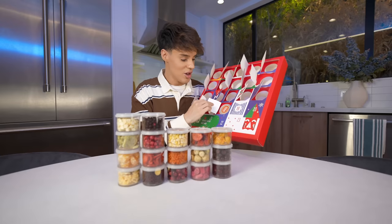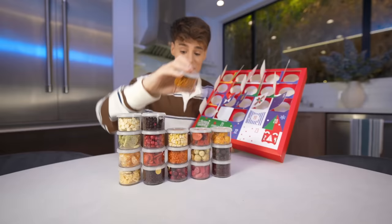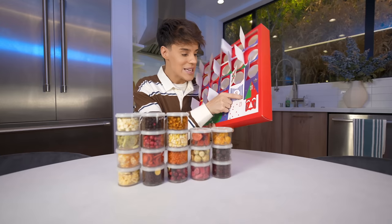On the 18th, we've got... These names are getting crazier and crazier. This is me when someone asks me what's my favorite sports team. It's called a sea buckthorn. I'm showing you the names because you're not gonna believe me, but that's actually what they wrote. So this is a sea buckthorn. On the 18th of December, baby Jesus brought me some sea buckthorns. Thank you, Jesus. On the 19th, we've got a lingonberry.